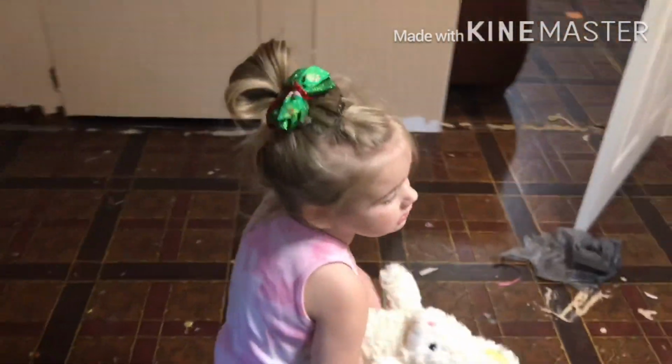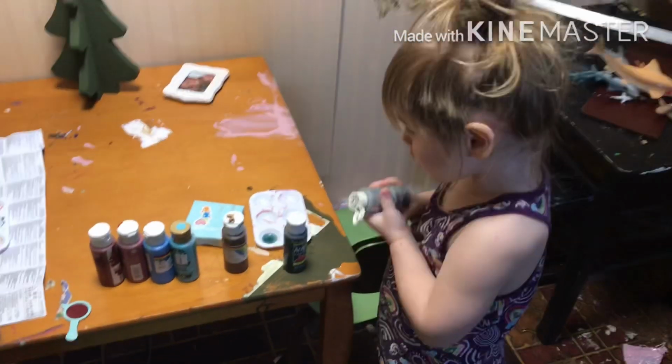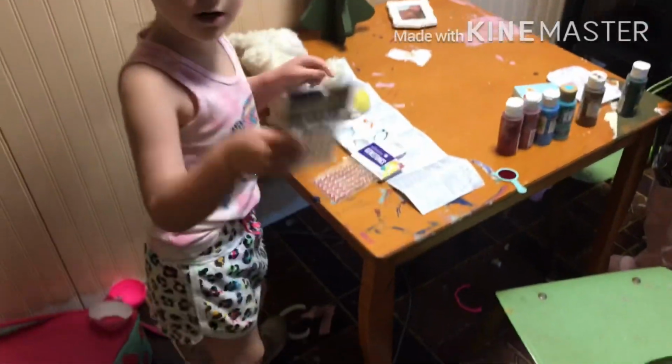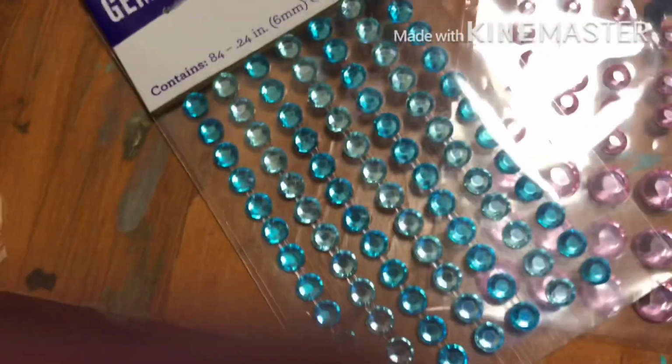Reenie's doing a picture for Wesley while he's at school today. Okay, don't get into the paint quite yet, Willow, okay? Mommy will help. Those have to all be mixed up first. I got my little gems here. Let me show you my little gems. Show me your gems real quick. Oh, your fingers under them.